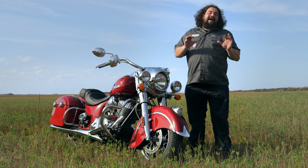Now I've got to get this bike back over to Indian, but I wanted to take a few moments to show you guys the sneak peek on what's coming down the pike from Indian.